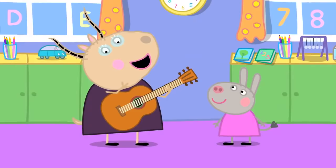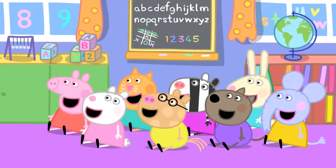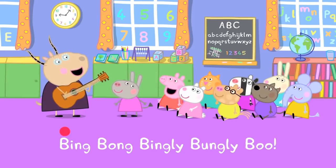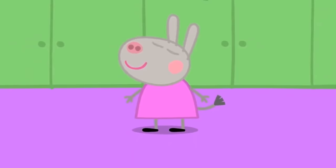We're playing a tune and we're singing a song with a bing and a bong and a bing. Bong, bing, boo! Bing, bong, bing! Bing, bong, bingy, bongy, boo! Good. I have learned lots of new English words. Bing, bong, bingly, bangly, boo!